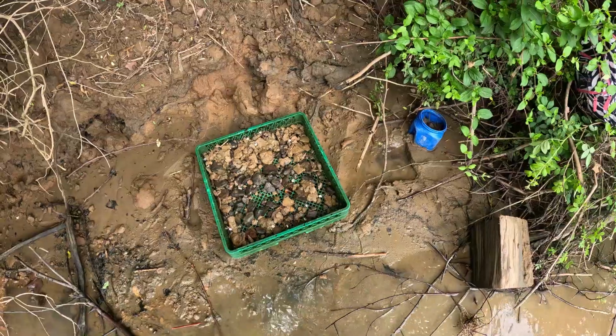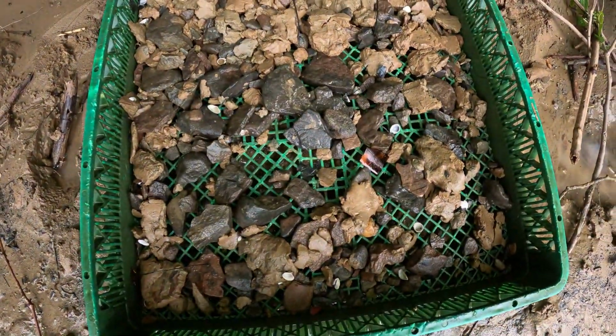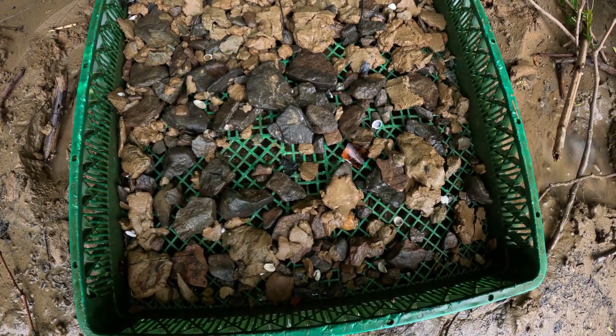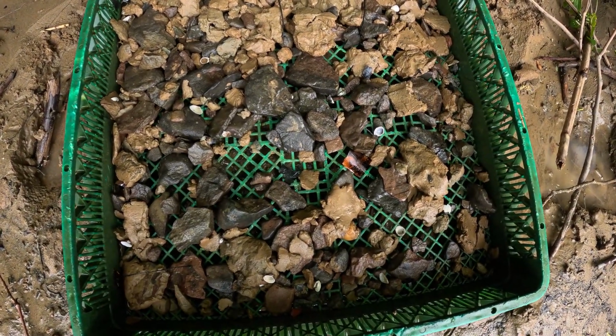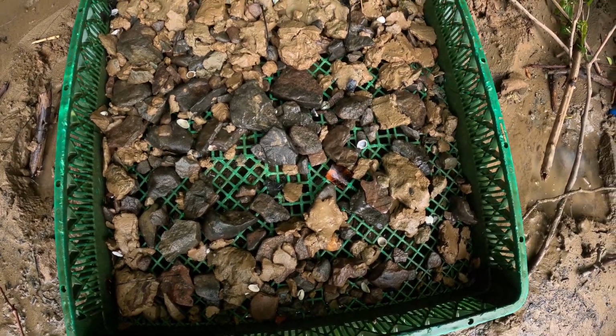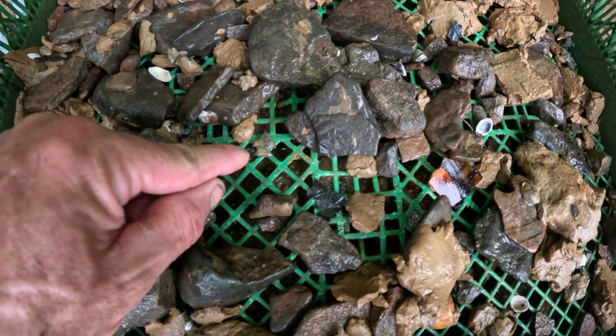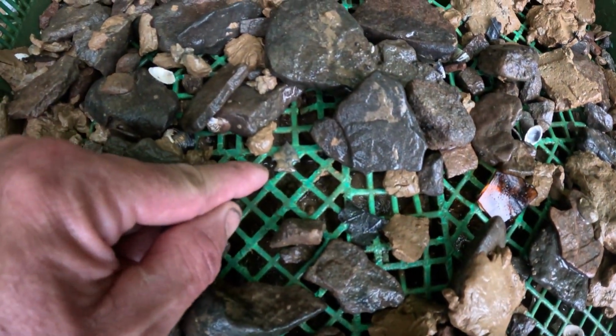Well, I'm gonna have to even go to a smaller screen. This is such a small bird point. Do you see it? It's so nice. I bet you'd almost get through the screen. So I'm gonna have to add a piece of chicken wire to this. Look at this point right here, folks. Look at this beauty.